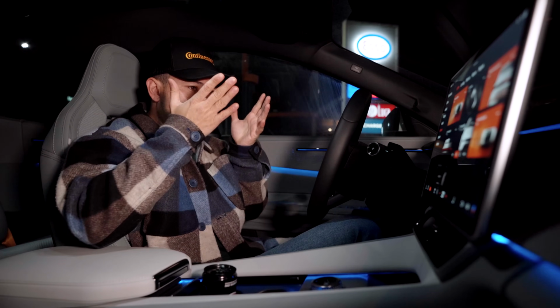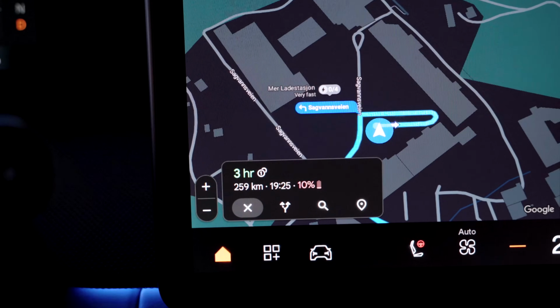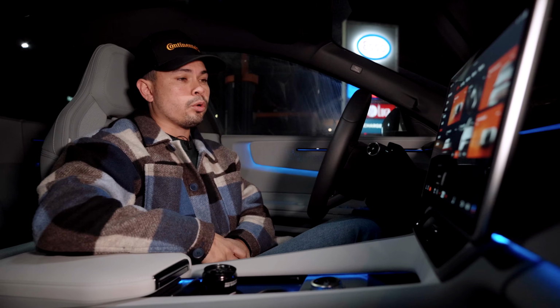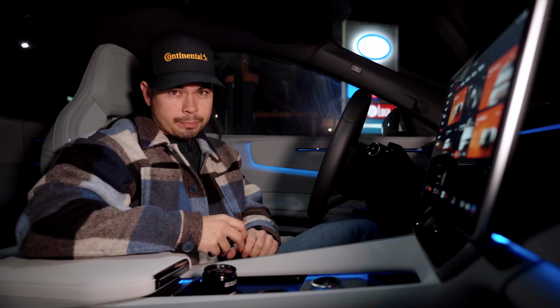I didn't dare taking that chance. But guys, I charged in Stua until the car said we would arrive here with 10% stated charge. And when we left the Ragde Chargers in Ullevål at our halfway point, the car said we would arrive with 29% stated charge. We arrived with like 22. So that's a difference of 7%.